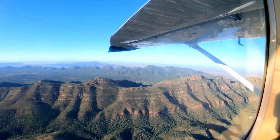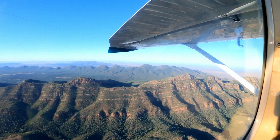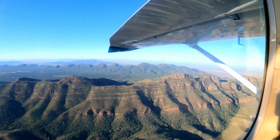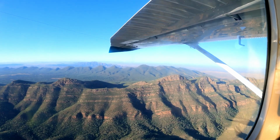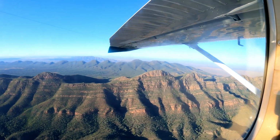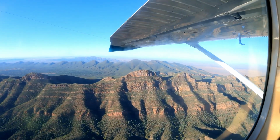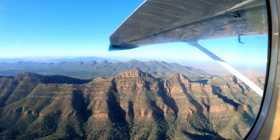When greeting locals, you can say g'day and cheers for thank you. Respect the cultural significance of the land by following marked trails and avoiding any interference with sacred sites. As our journey ends, we say Oru.